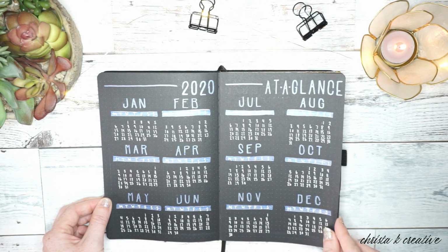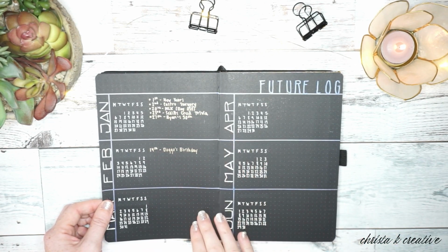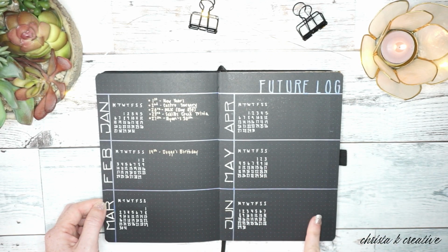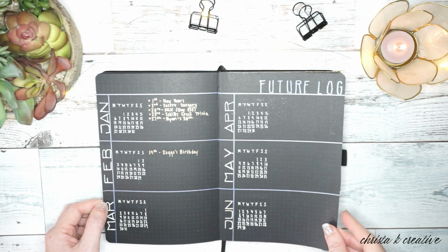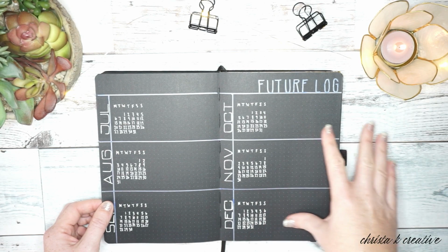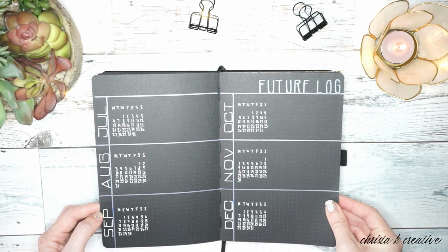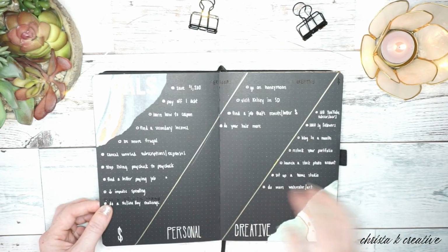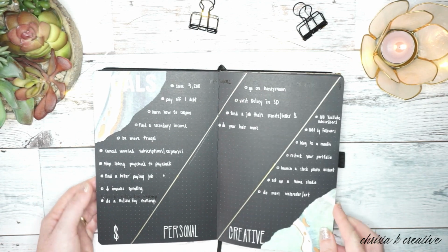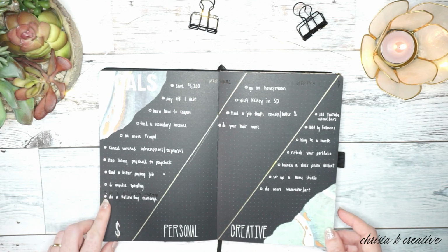But most of my spreads were really kind of your standard setup spreads, like your at a glance and future log. And a lot of it had to be done with the white ink. And as you can see, once the pandemic hit, my journaling really took a hit. I didn't fill out a lot of my future log later in the year. And we'll see in future setups that, with everything going on, it was really hard for me to keep going, but a lot of my goals, some were met, some were not.